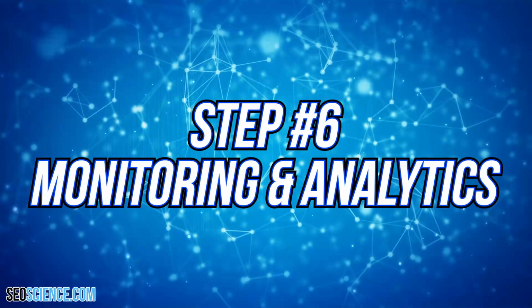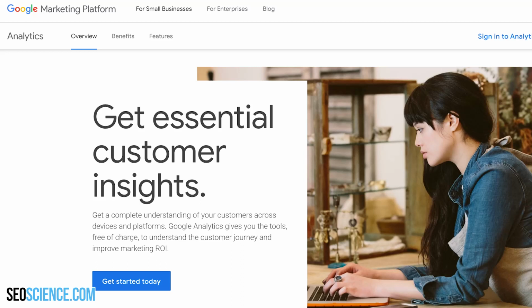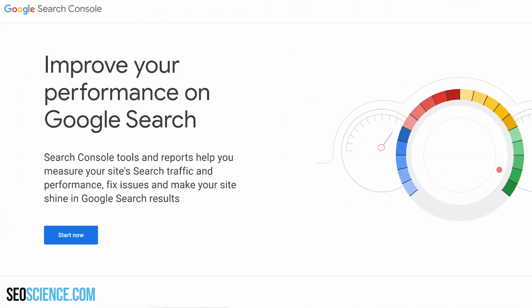Step 6. Monitoring and analytics. Now, you can't improve what you don't measure. Utilize tools like Google Analytics and Google Search Console to monitor your SEO progress. Set key performance indicators, otherwise known as KPIs, and regularly track your results.